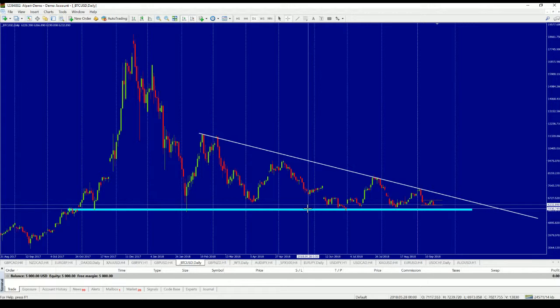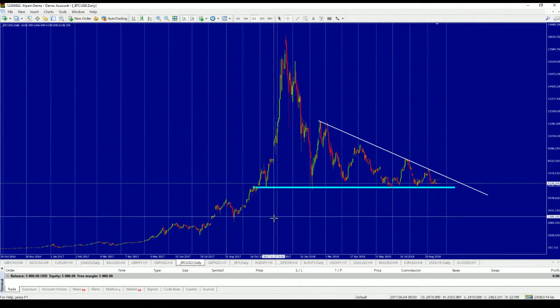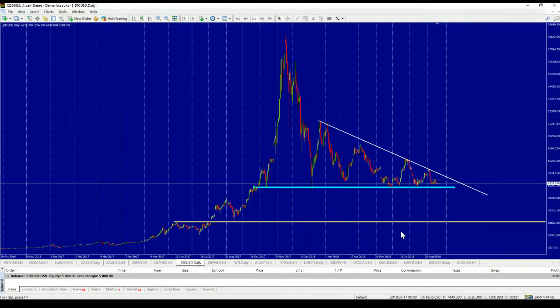I have bad information for the Bitcoin holders or hodlers, if you will. Most probably we'll see the breakout of this line. Most probably we'll see a breakout of this support, and then the next target will be here on $3,000, 2,800, and that will be only here, and that will be a nice occasion to buy.